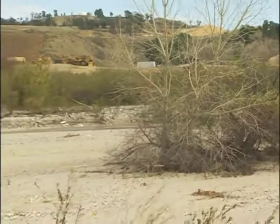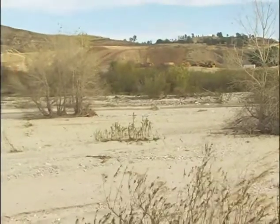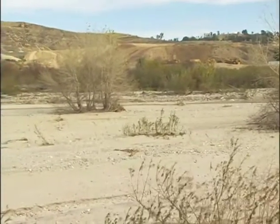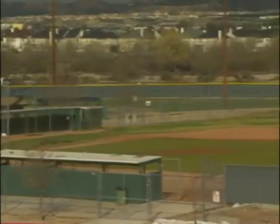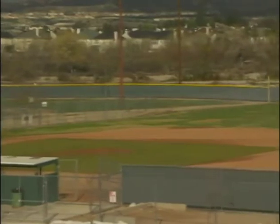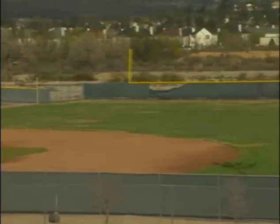Although the river's not flowing today, design flows in the Santa Clara River are 120,000 cubic feet per second with heavy debris loads and high velocities up to 20 feet per second. These City of Santa Clarita ball fields have historically been eroded due to flooding from the Santa Clara River every 2 to 4 years. The damage has been significant. In fact, the area where I stand 2 years ago was eroded and completely lost to the river. Through the implementation of soil cement bank stabilization, we've been able to stabilize the river banks here and provide permanent flood protection for the ball fields. Now it's a long-term amenity to the community.